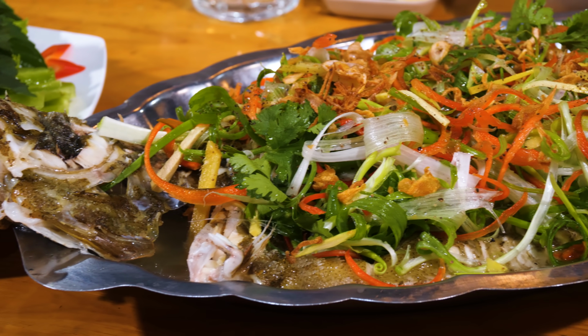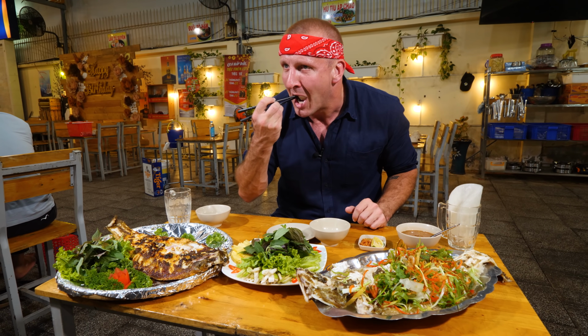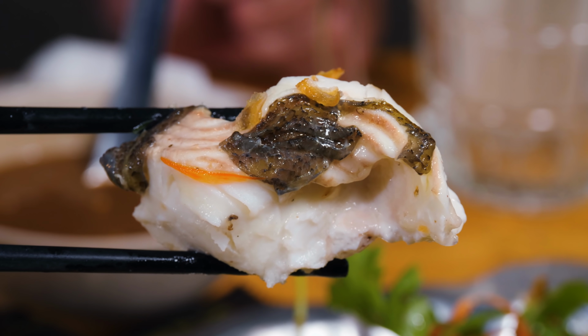Over here, the steamed version. So they've kind of hidden it underneath this gigantic salad. So let's grab this piece here. More moist and a lot more flaky. Here's the right way to eat this.